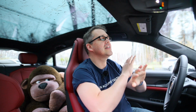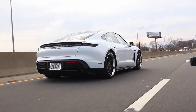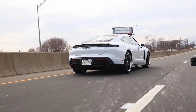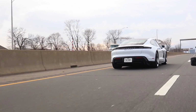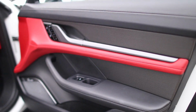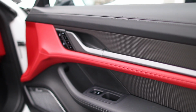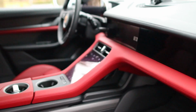This is still such a beautiful machine to drive. It is so fast, it is so smooth, it handles so well for a 5,000 pound car, and of course, it is such a step above Tesla in fit and finish inside that you can see why people are paying for the Porsche name to buy this car over a Tesla. So it is a great car.